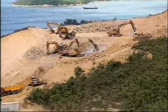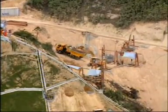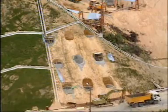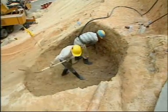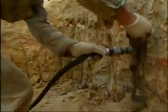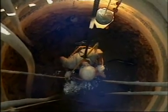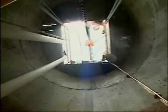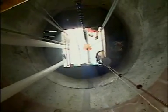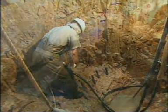Close to roadways, and in areas where slopes of up to 45 degrees were encountered, foundations for the approach piers were excavated as hand-dug caissons. This method used to be common practice in Hong Kong, with husbands and wives working in teams. 115 such caissons, 2.1 metres in diameter and up to 35 metres deep, were excavated. After reaching foundation level, each pile was reinforced and concreted.